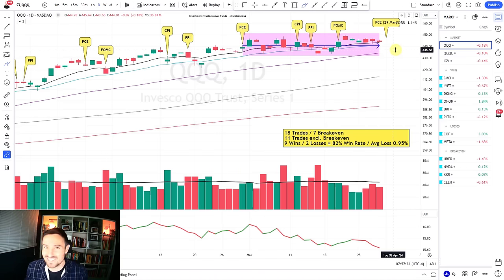You're trying to get positioned, you get in, it stops you out, and it's frustrating. Okay, it is what it is. So you are at the mercy of the market when it is range bound like this.